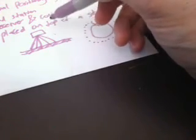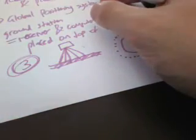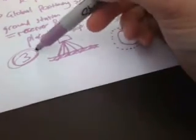Now, the ground station needs to detect at least 3 satellites to calculate how far it's moving, and in which direction the rock's moving. It needs at least 3. And if 4 are detected, then you can also work out how far it's moving vertically, so up and down, left and right. That's how it gets the information.